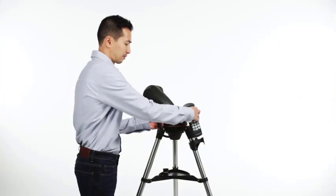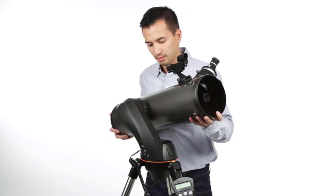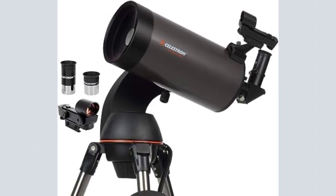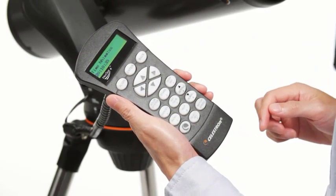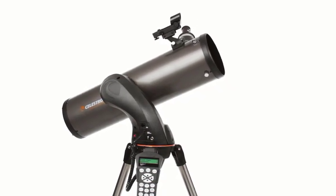The SLT stands for Star Locating Telescope. That means it has a built-in computer. You don't have to guess where any planets or constellations are in the night sky. All you have to do is enter which celestial object you want to track, and this device will find it for you. That's quite an advantage, especially if you're not familiar with astrophotography.